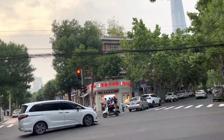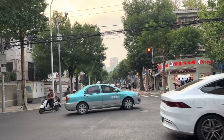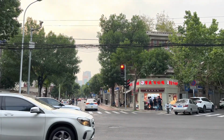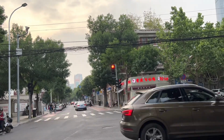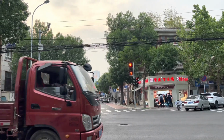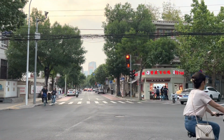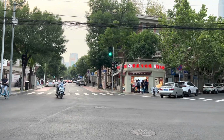And here we have another red light. This restaurant is in a pretty old area of Tianjin, like one of the oldest areas. So the further in we go, the older the buildings will get. And when I say old, I don't mean like ancient, like Chinese ancient. I mean like back to the time when Tianjin was more European, had more European areas.